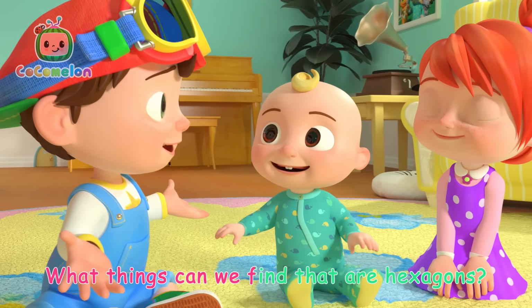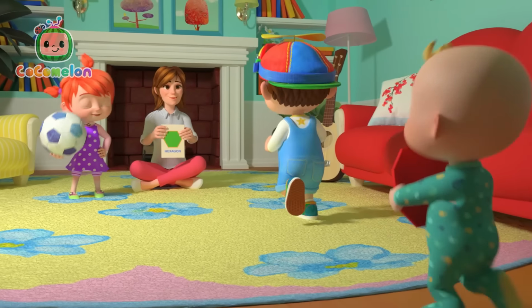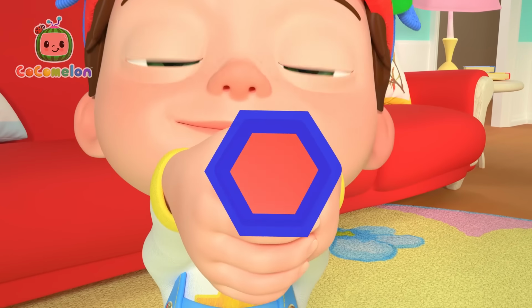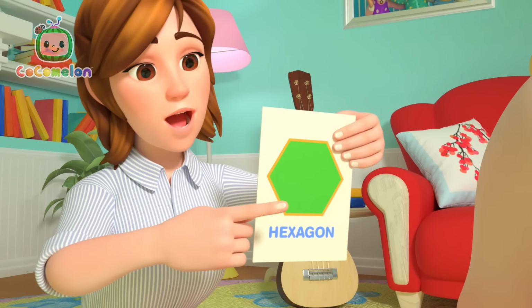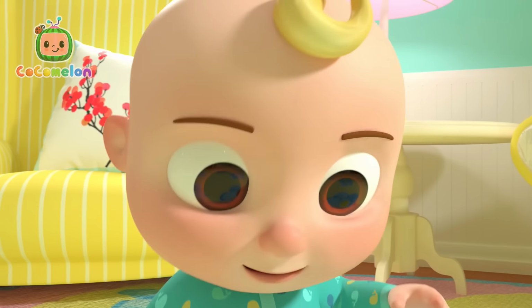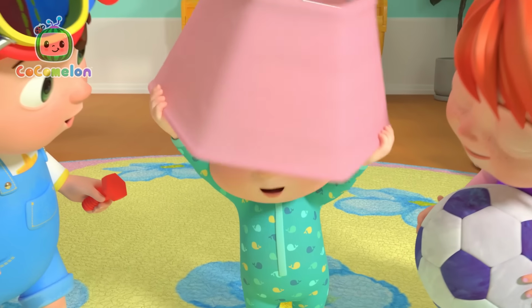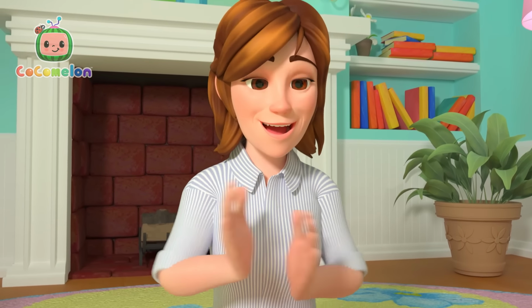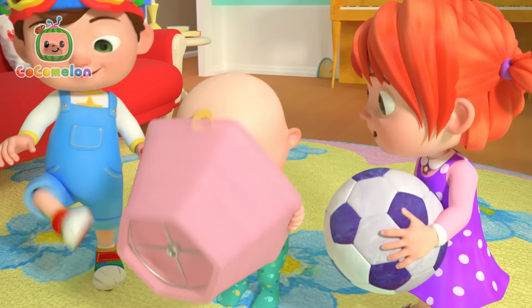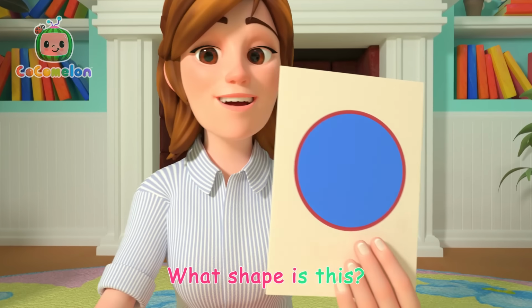What things can we find that are hexagons? Nice! Great! Almost! That shape has too many sides. Try again! That's a hexagon! Well done!